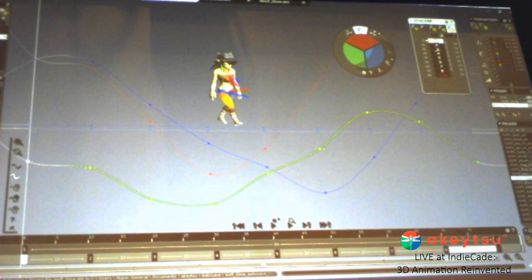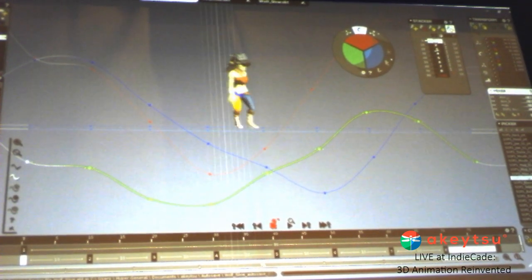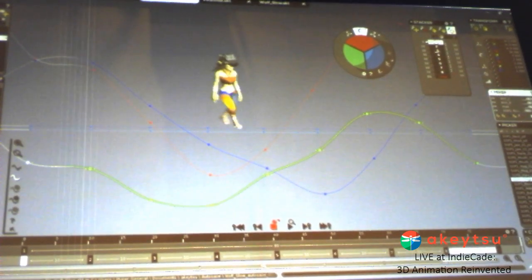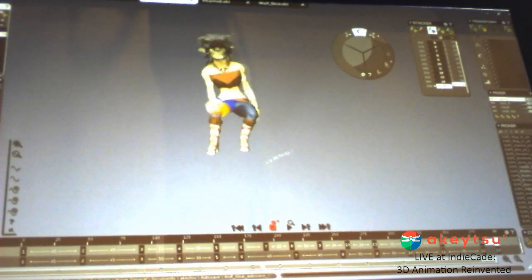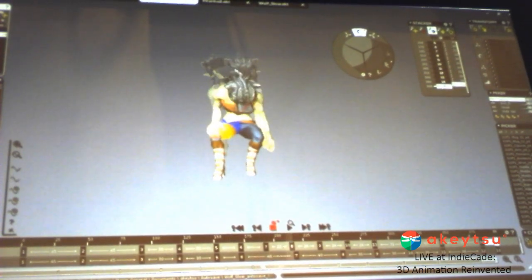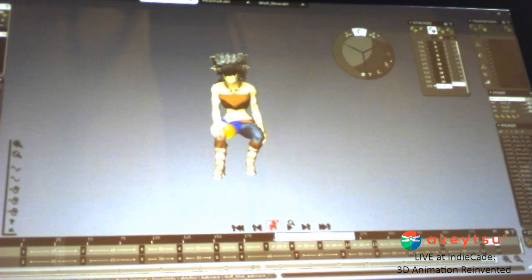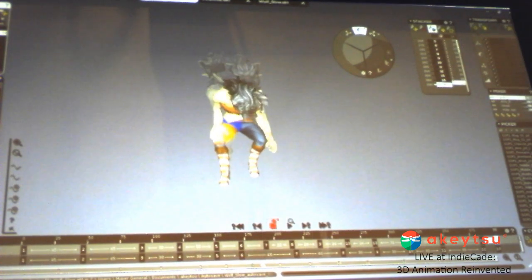So yeah, here we have, like I said before, our animation layers. You can hide them. You have these little sliders here that allow you to change any part of your animation very quickly. We also have ghosting. Here you can see that I am ghosting through keyframes, but you can also just ghost through frames, so you'll have a smoother ghosting ability.